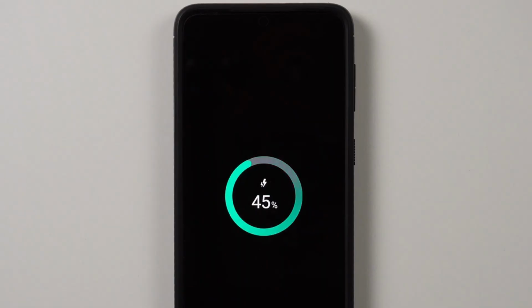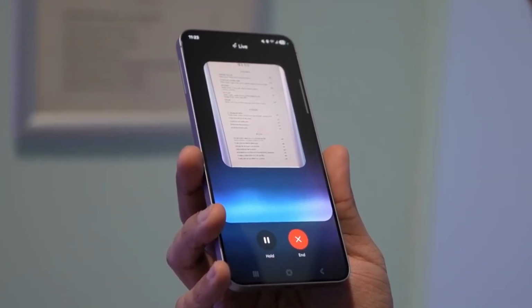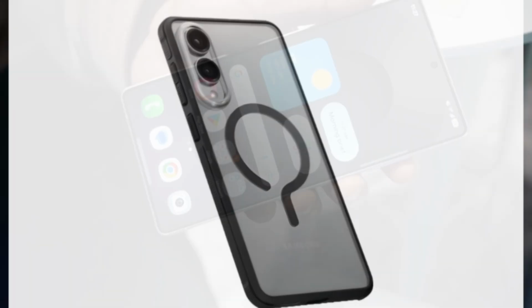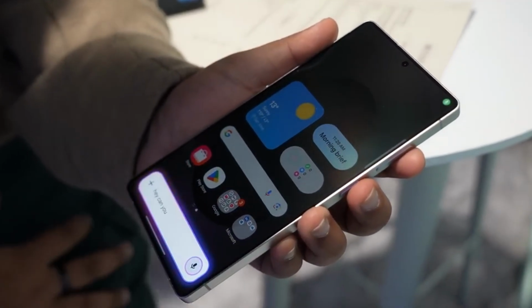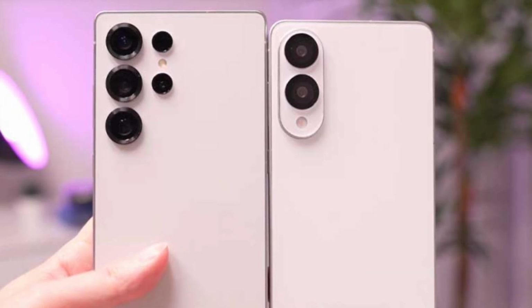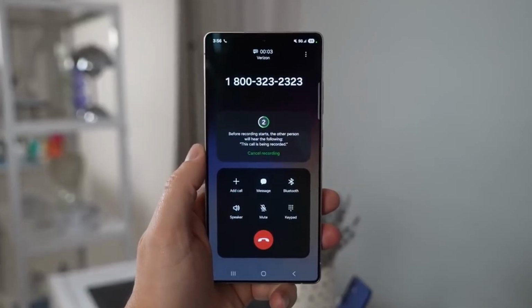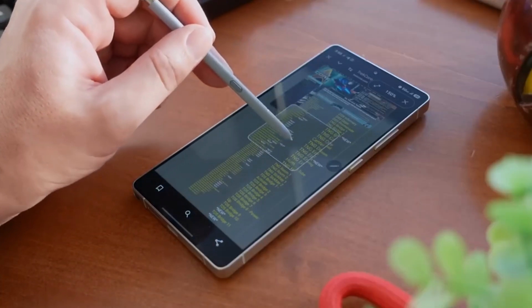Of course, if you're someone who wants maximum battery life for all-day gaming, long video streaming sessions, or constant multitasking, the S25 Edge might not be your first pick. The Plus and Ultra models offer longer screen times but are also heavier and thicker. Samsung clearly aimed to make the S25 Edge a sleek, lightweight option, and in doing that, they had to compromise a bit on battery size. But that trade-off doesn't make it a bad phone. It just means it's made for a different kind of user.